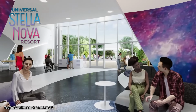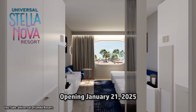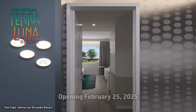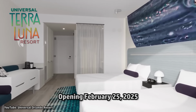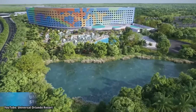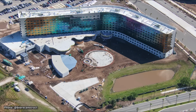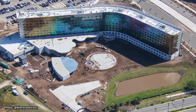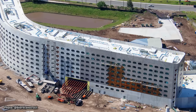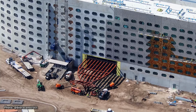Universal once again reminded us that reservations are open for Universal Stella Nova Resort opening January 21st, 2025, and Universal Terra Luna Resort opening February 25th, 2025. Now we can compare the resort's current construction progress to these new official renderings, with Stella Nova the furthest along. Terra Luna's reflective tile work has moved from the Universal Boulevard side to also now being installed on the Epic Universe side, and the framing for Terra Luna's Porte Cochere has been installed.